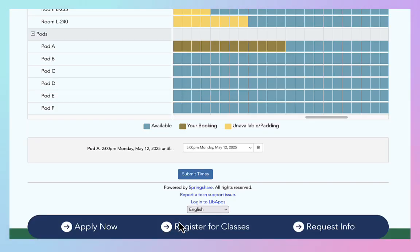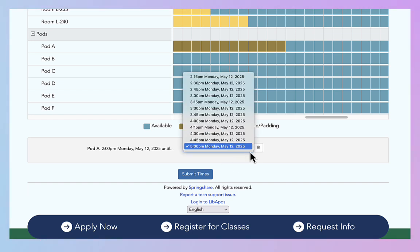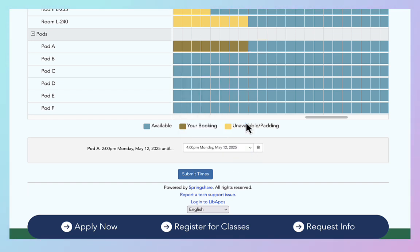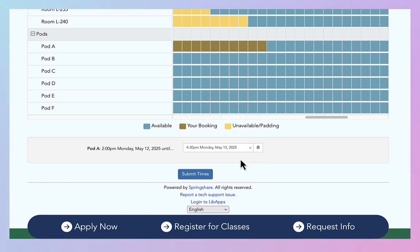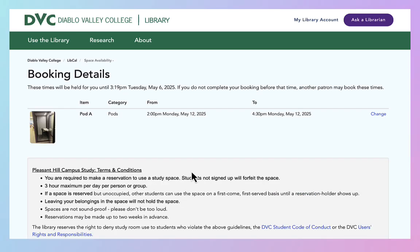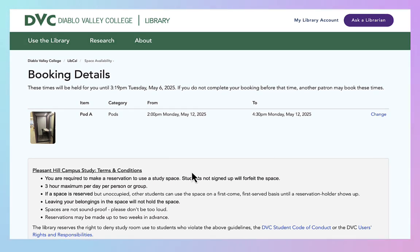Click on the blue boxes to begin making your reservation. Once you click, the boxes will turn brown to show that your reservation is in progress. You can use the pull-down menu at the bottom of the screen to make your reservation shorter or longer using 15-minute increments. Once you're happy with your reservation times, click on the button at the bottom that says Submit Times.